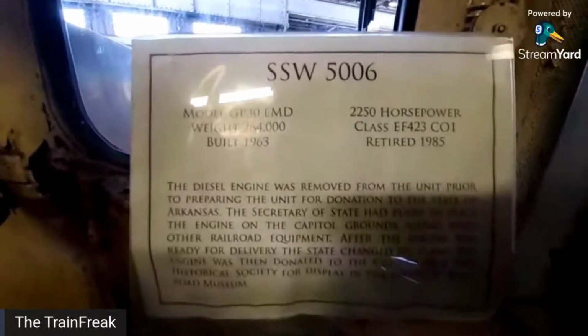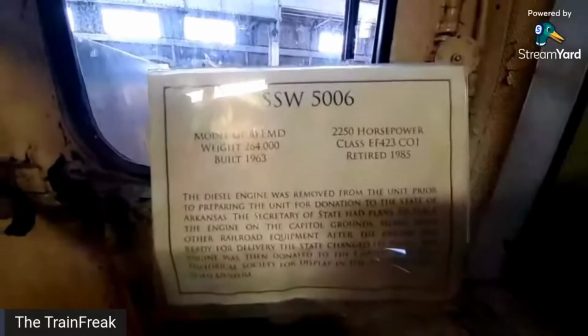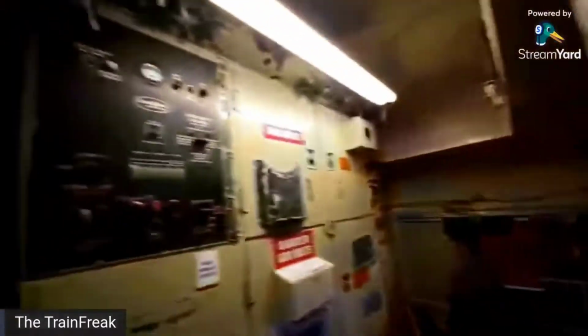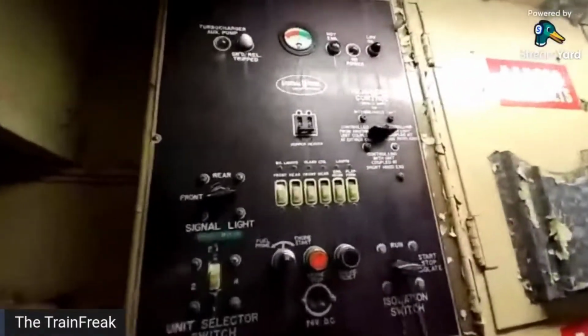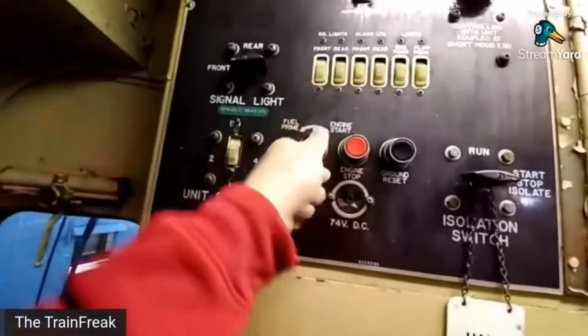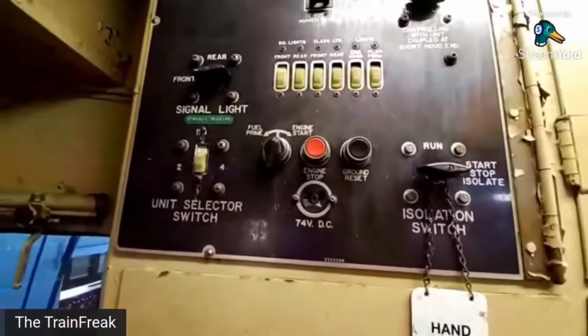Ooh, looks like this locomotive's got damage. And I know part of it's got a glare and part of it has shadows on it. Cracked window. But of course you've got your fuse box and stuff up there. So this is where you would actually start your engine, right here. You would prime it, flip it over, hold the button down, and that's what starts her up.